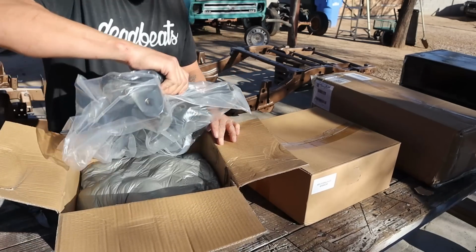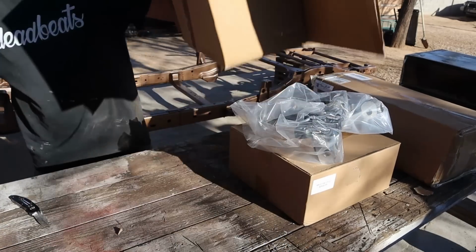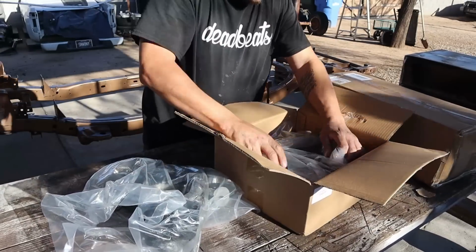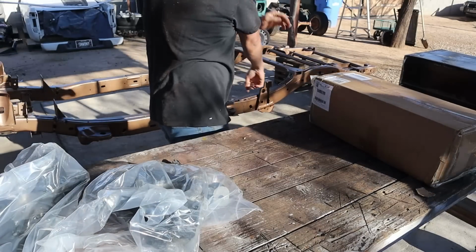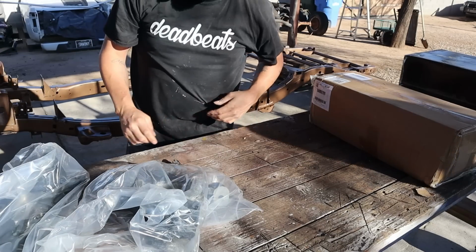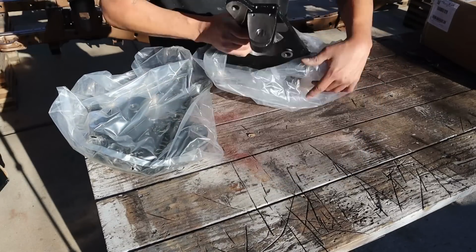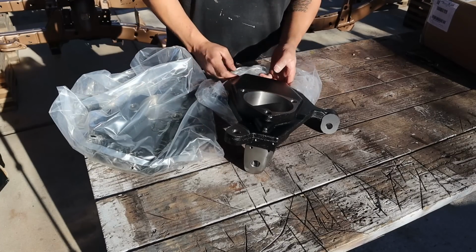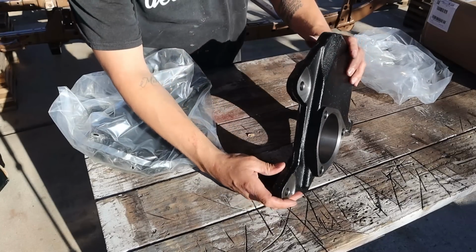I know exactly what that is. Damn, hell yeah. And of course there's two. Sorry, babe. All right, so this is actually a set of drop knuckles. Now, I'm going to unbox all this stuff for you guys, but I'm not going to share with you exactly what vehicles all this stuff goes to. I'm sure you guys can more than likely guess.